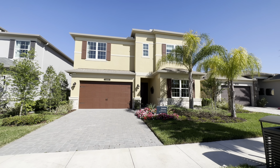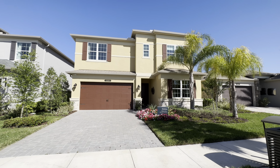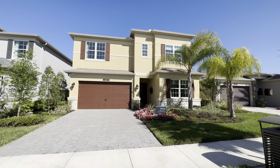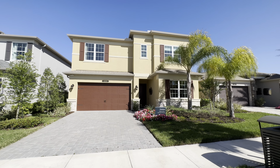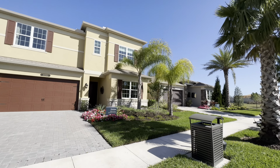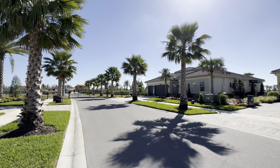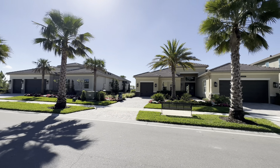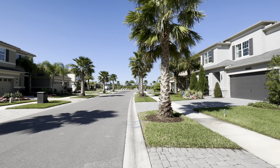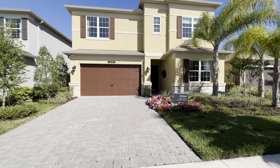It was originally listed at $890,000, but it has been reduced to $789,900. It is a three bedroom, two and a half bath, two car garage, 2591 square feet, and it is fully furnished. So let me pan around the neighborhood. This is Model Row. And then we will go inside and take a look at this one. All right, let's go inside.